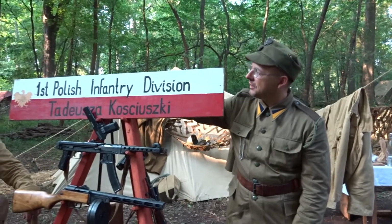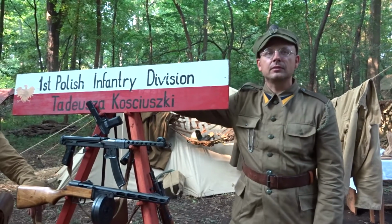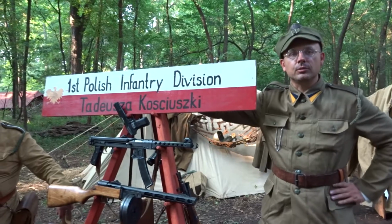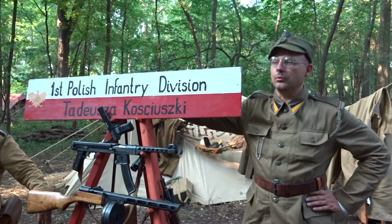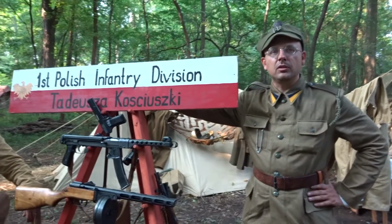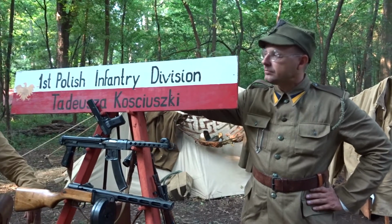I'm a Polish reenactor, and we are reenacting the 1st Polish Infantry Division, which was named after a Polish national hero, Tadeusz Kościuszko, who was also a hero of the American Revolutionary War in the 18th century. And our division was formed in the Soviet Union in the summer of 1943.